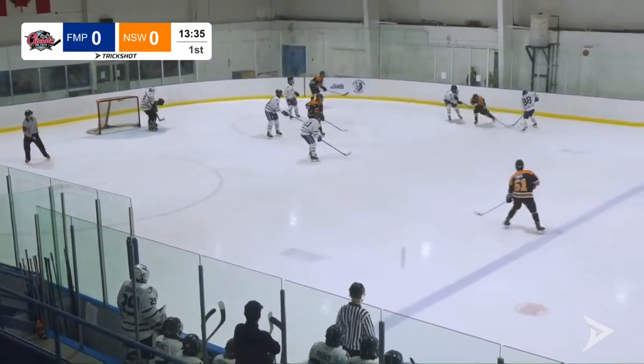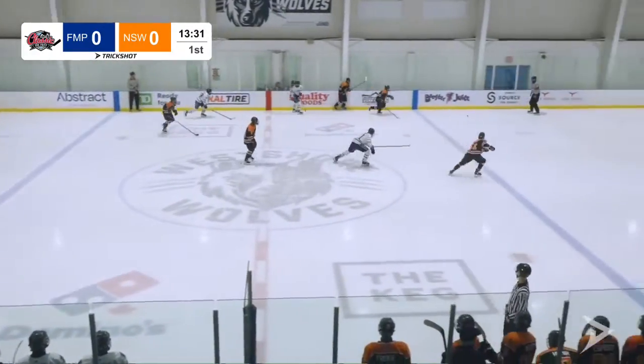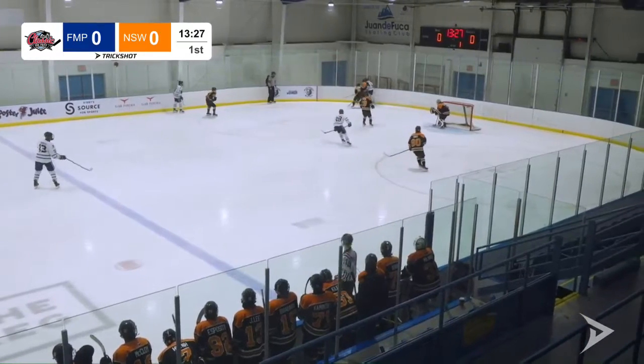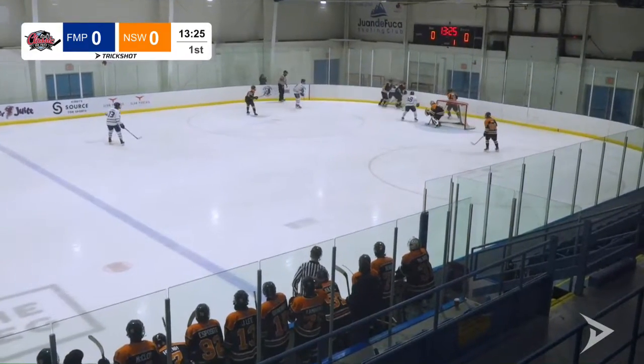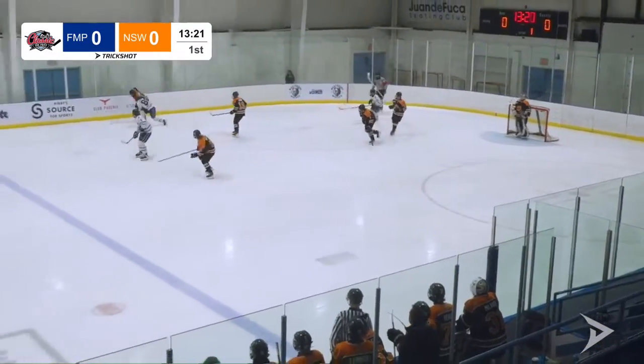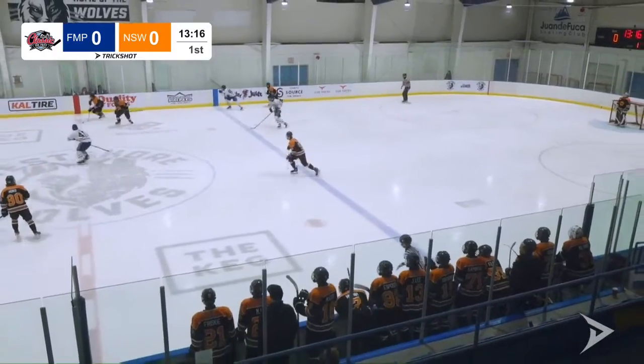Pulling this one free. And trying to work into some space with it is Lukin. Flipped out the other way. Race after this one, first man on the puck is Stager. It's pulled free. Unable to put that one in front was Greenleaf. To the boards. Greenleaf ties his man up. This one chipped out to center.